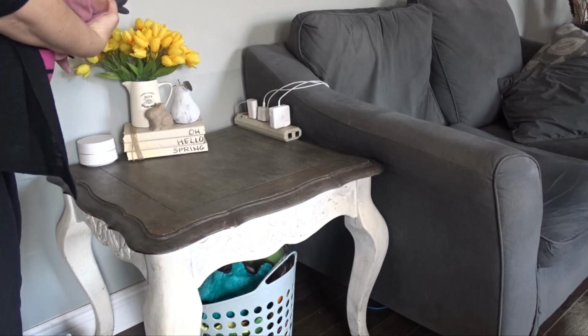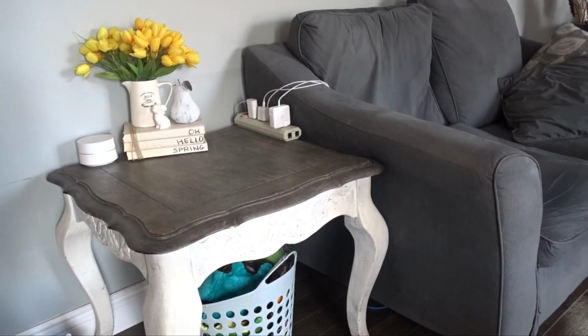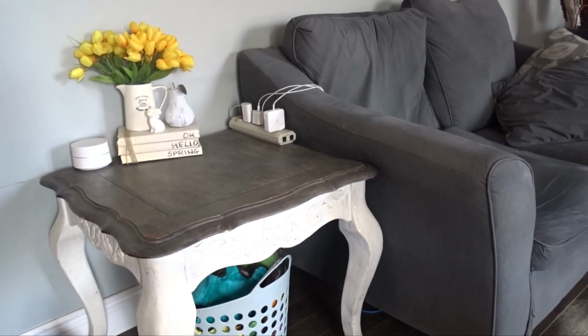But for this one, I'm just keeping it very simple because my husband typically uses this couch and this side table and doesn't want too much clutter on it. So I think this is as much as I can add to it.